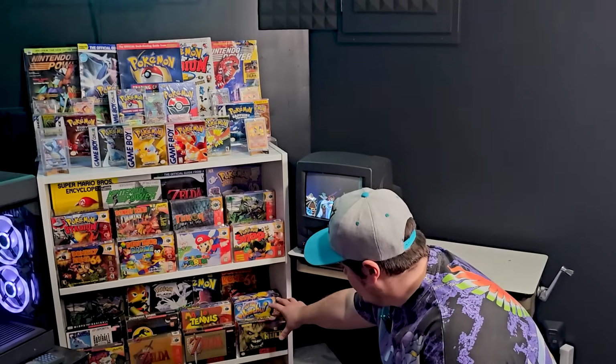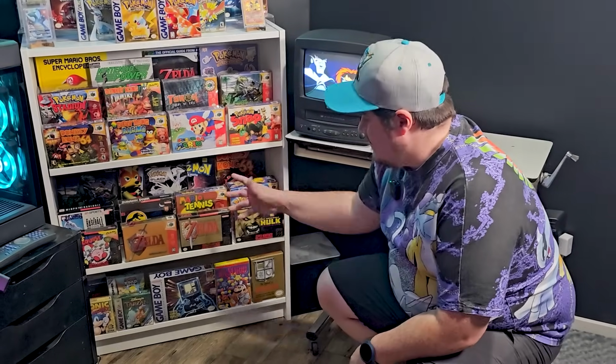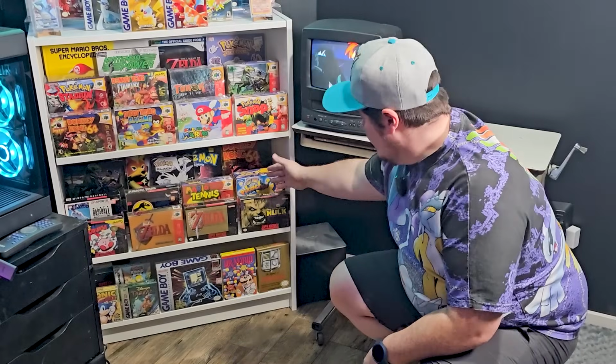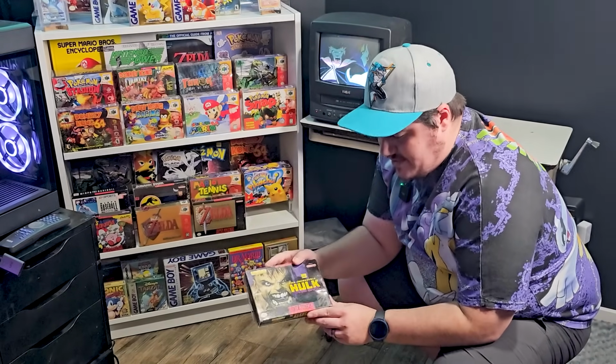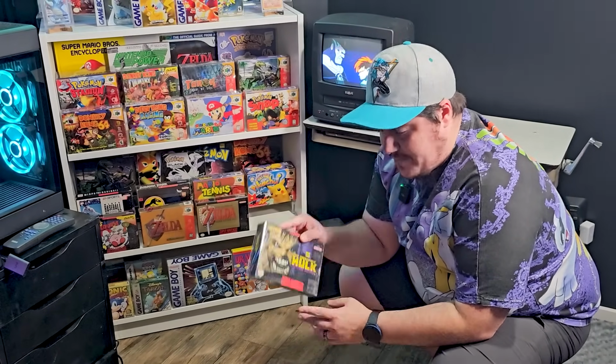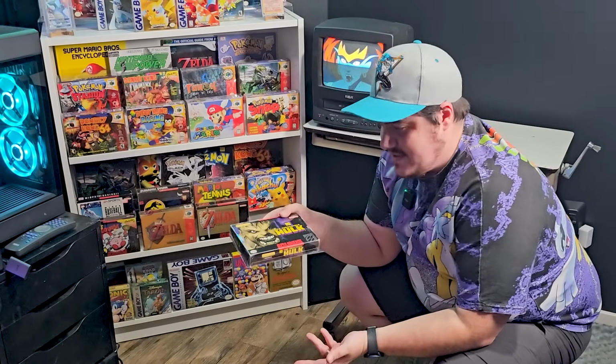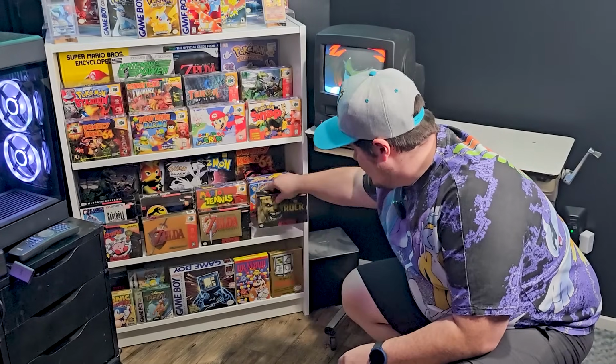And then down here, these are like some more games that I wanted to have. So like Hey You Pikachu, because I like Pokemon, Incredible Hulk. I think this is actually supposed to be a terrible game. I played this a lot. I don't really know why. It's probably just because it was an interesting Super Nintendo game for me when I was young.